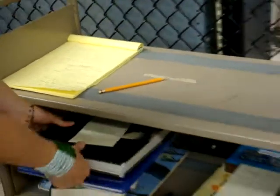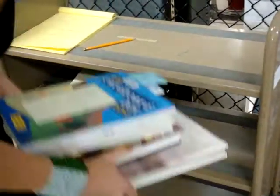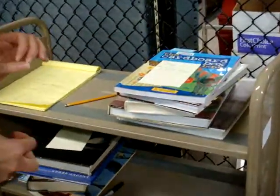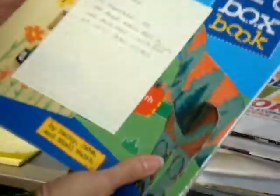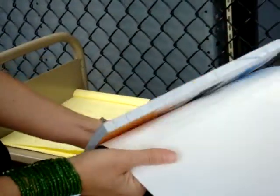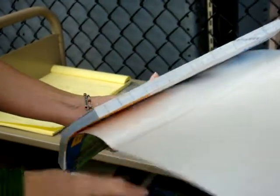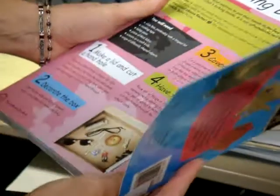Then the third category has to do with bindings. A mass market paperback would only have a repair done to it if it were an exceptional title. So you won't see any examples of mass markets. So the first example is a trade paperback. And you can see that this item is nice and brand new, but the text block is separated completely. And because it is intact, there aren't any loose sections at all, this can be re-glued and sent back out into collection.